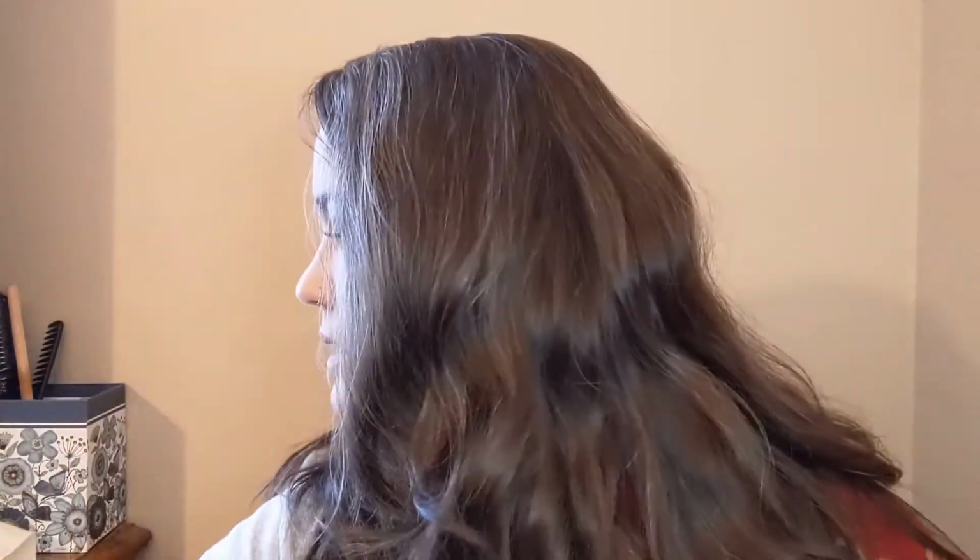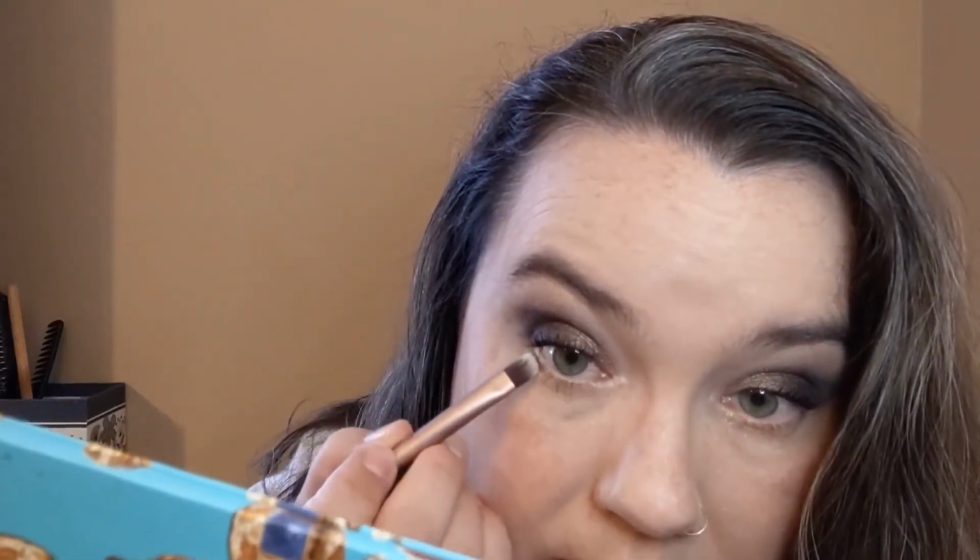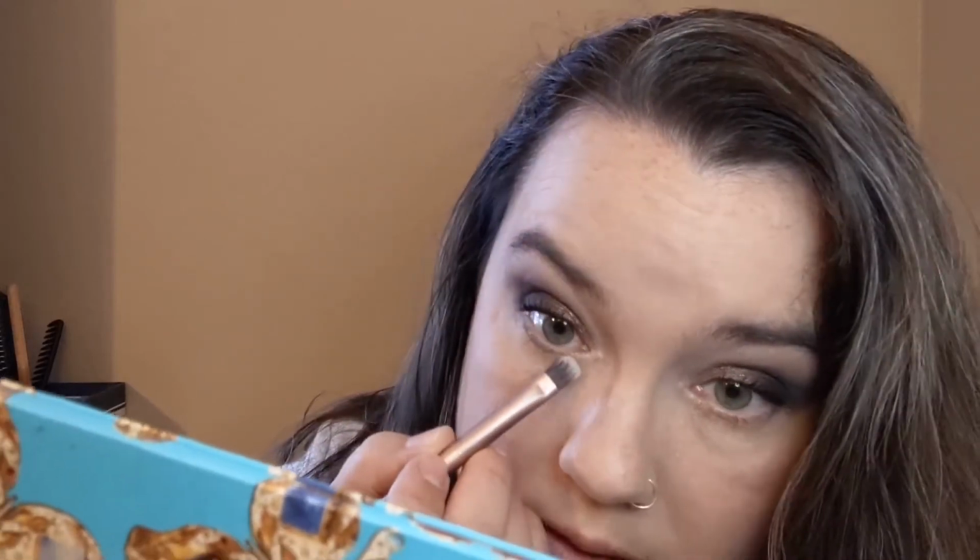I'm looking at my eyes, and I think I'm just going to add a little bit of smoke to the lower lash line. I know I just touched a little bit of mascara there on one of my eyes, but it should be okay. So I'm just going to touch into the gray. I think the black would be a little bit too intense. And I'm just going to add a little bit there. Continuity to frame the eye. Don't want to be too intense. There we go.